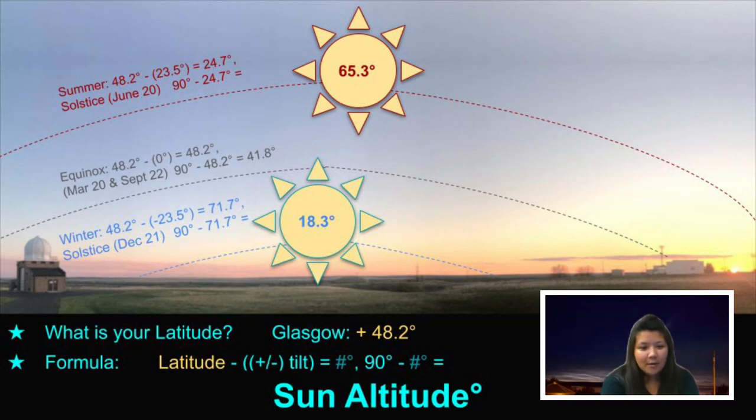For Glasgow, the latitude is 48.2 degrees. For summertime, you would subtract the positive tilt of 23.5 degrees from the latitude. Then the answer you get is subtracted from 90 and you get the sun's altitude.